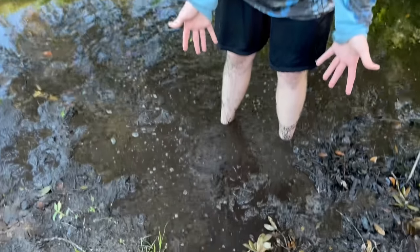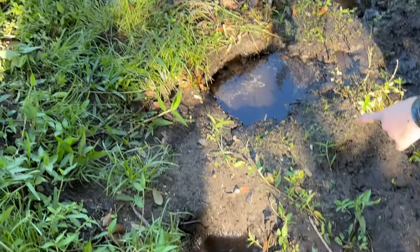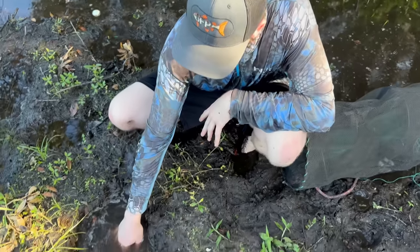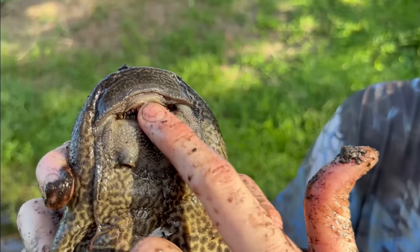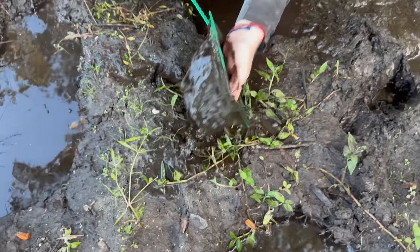You can see I'm literally swimming in the mud right now. And there's these mysterious holes all along the bank. I don't even know how deep they are. It literally goes on forever. Oh, this is gonna be bad. Ow! Ow! Look at those teeth. Look at the mud in there. Oh, it's gonna be so tough to find fish in this.